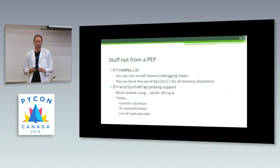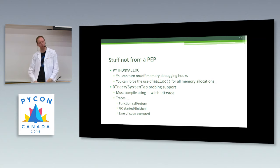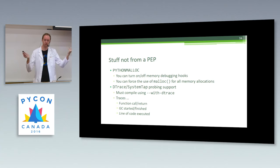And lastly, one of the things that came out of the sprints is support for DTrace and SystemTap. Yes, I see Jeff's really happy. Basically, people who have used DTrace are really excited about this, and it just shows that a lot of us don't know anything about DTrace, because more people aren't as excited about this. Basically, you have to compile this in as a flag. There's basically no real performance cost because that's how DTrace and SystemTap are defined. What this will allow you to do is use those systems to actually trace function calls and returns, when GC started and finished, and what line of code has been executed. And you can do this in live code, turn it on and off, and add a bunch of filters. It's basically a really easy way to control tracing of execution. And as I said, people who have used DTrace and SystemTap are really excited over this. So maybe we all just need to learn some DTrace and SystemTap to all be excited too.